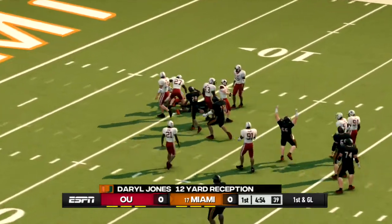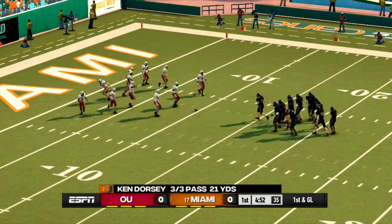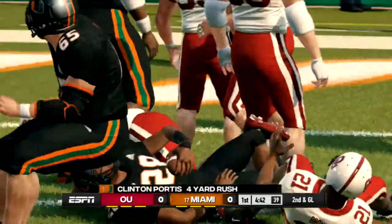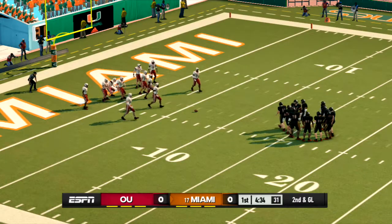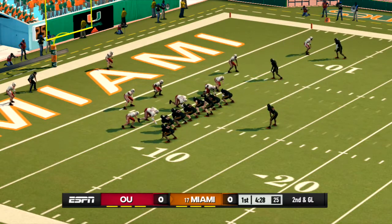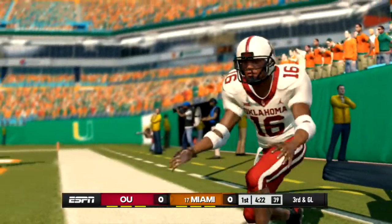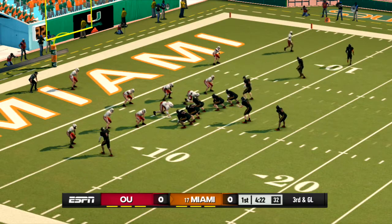The defense might need to make some changes to their coverage scheme because that was just too easy. First down, and they've got their eyes on that goal line. Set and throw, he'll kill you all game. But they got excellent pressure on that play. Well, let's see what they do here. It's third and goal from the six.